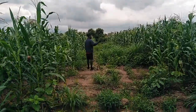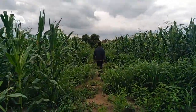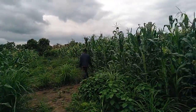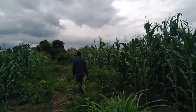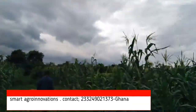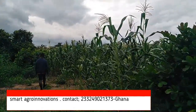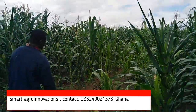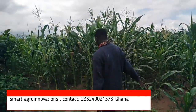That is the result of doing one particular seed per hole. See how they are doing. Same problem here too, it also faces flooding. So in the end, nutrients are being washed away.